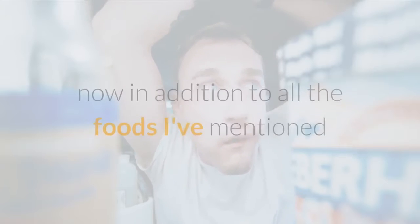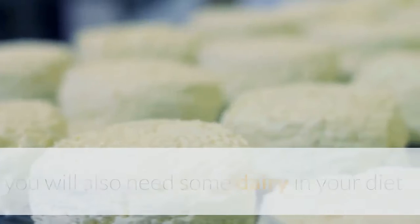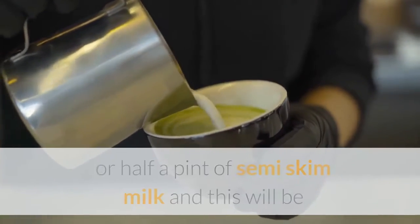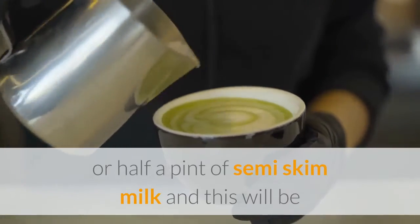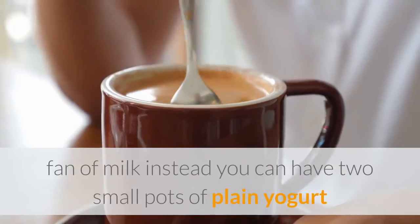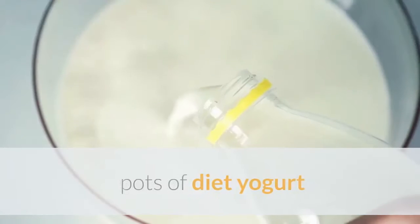Now in addition to all the foods I've mentioned, you will also need some dairy in your diet. So what can you have? Well, you can have half a pint of skim milk or half a pint of semi-skimmed milk, and this will be enough for your tea or coffee or your breakfast cereal. Now if you're not a big fan of milk, instead you can have 2 small pots of plain yogurt or 2 small pots of diet yogurt.